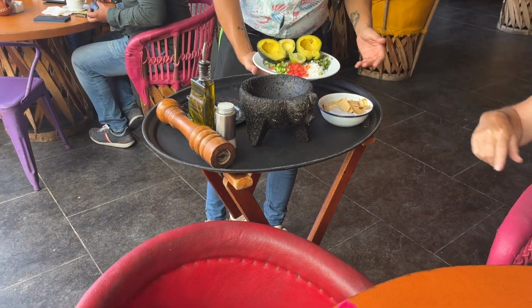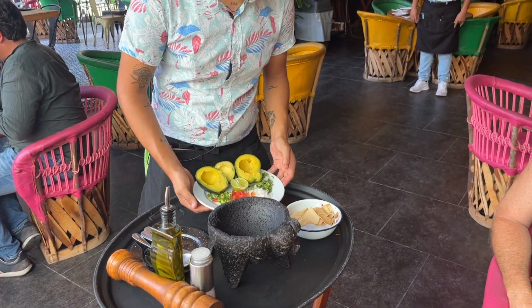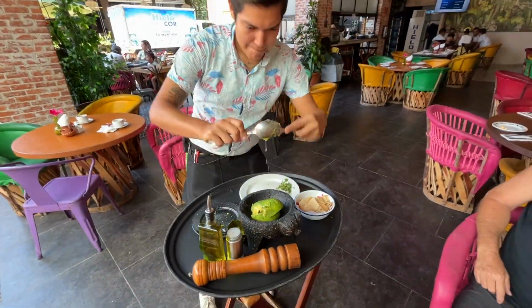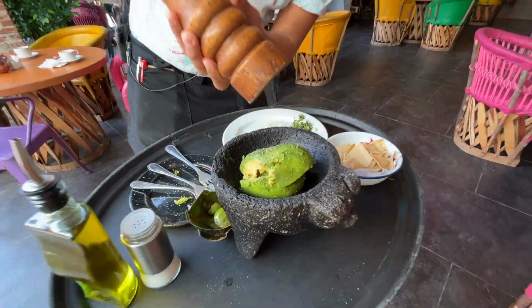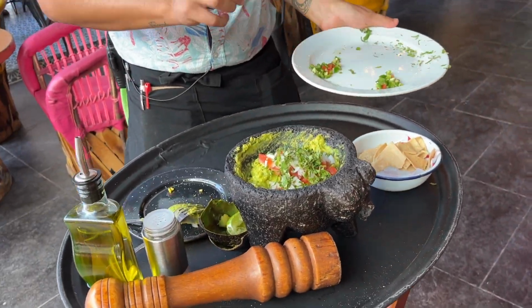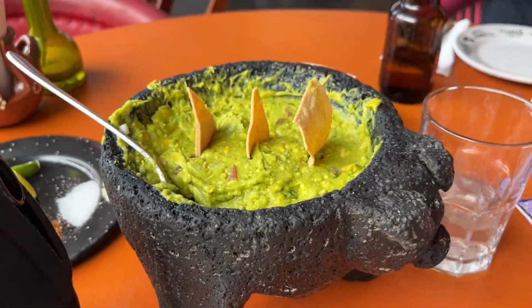If you are a fan of guacamole dip, do ask to get some fresh-made guacamole for you at the many restaurants there, and it's quite a show when they make it. They use all fresh ingredients, and of course the star of the show is the fresh avocado. And as you can see, they're adding some olive oil and salt and pepper, and they will be adding onions and tomatoes, as well as some serrano chilies and a whole bunch of lime, and it is delicious.